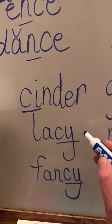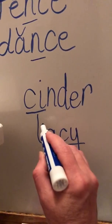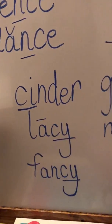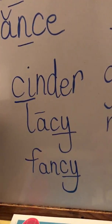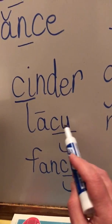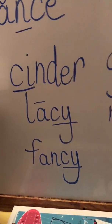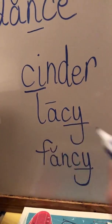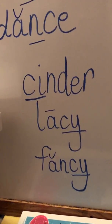In lacy, what is the vowel doing? What sound is it making? It's saying its name, isn't it? Okay, and you might think, that's interesting. It doesn't have an E at the end. You're right, but remember that sneaky Y can sometimes act like a vowel. So it's acting like an E at the end, and it's making the A say its name. And then in fancy, the A is making a short sound. Those are a few exceptions to the rule.